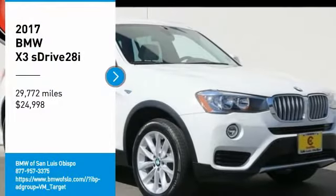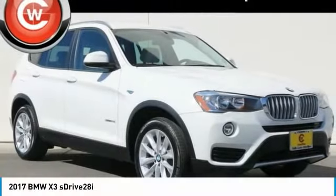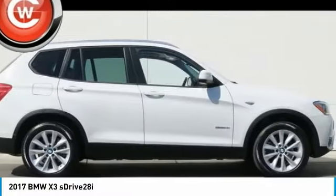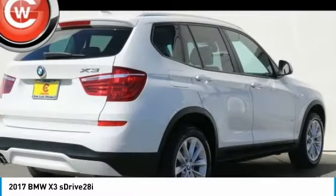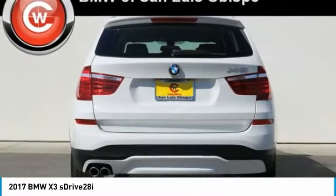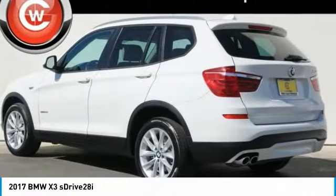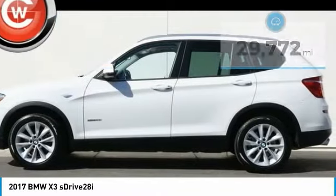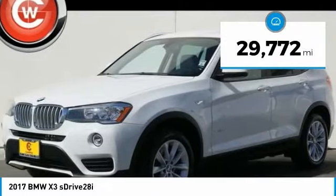Come test drive the 2017 X3. BMW X3 builds on the success of the original by developing its core competencies while adding new technology to establish new benchmarks for agility, efficiency, and comfort, and is priced below $25,000. This vehicle has less than 30,000 miles.